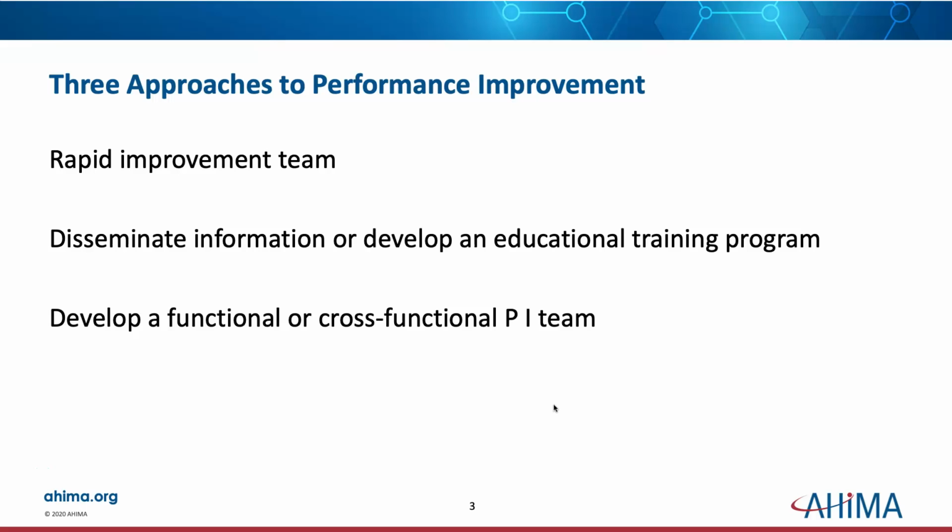So we talked about some performance improvement steps in chapter 3. Now we're moving on to the team itself. There are different kinds of teams. There's something called a rapid improvement team, there's an educational training team that can be involved, and then there's also functional, cross-functional PI teams. And this is all on page 52 in your book.